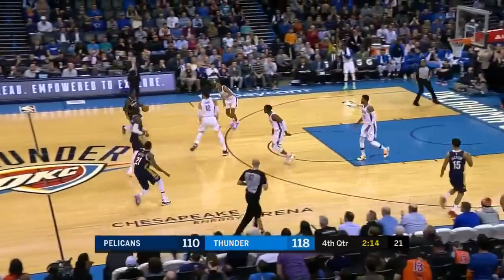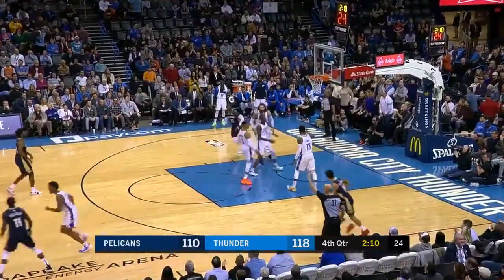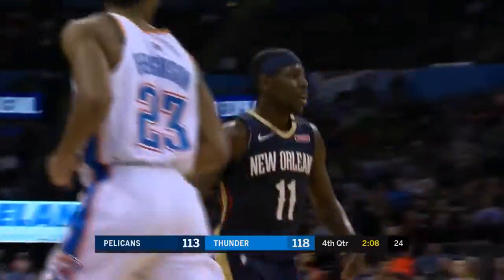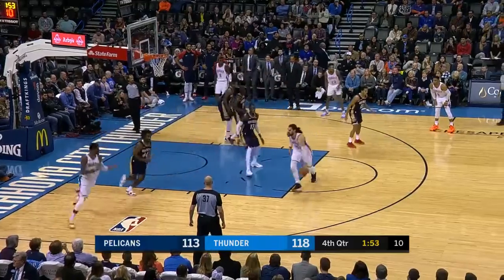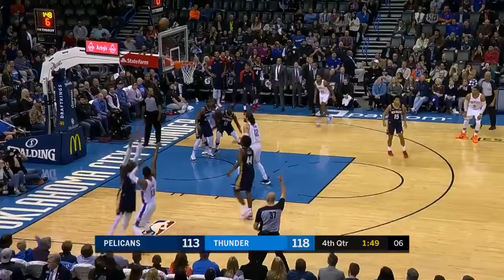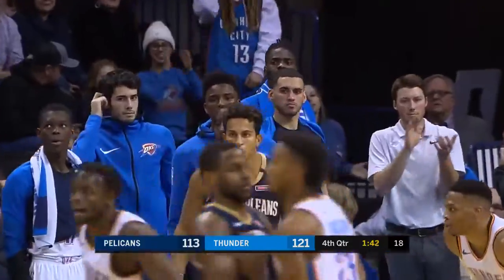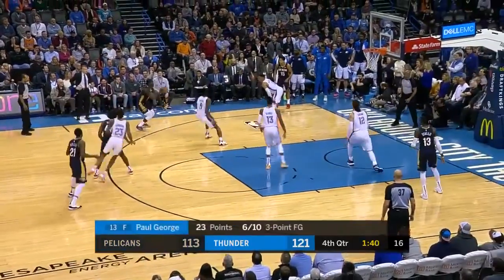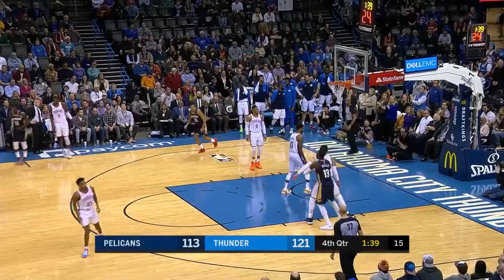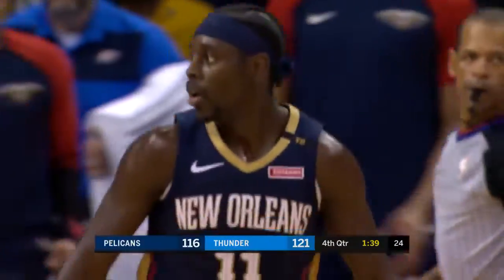What a sequence off that jump ball. And Holiday quickly answers with a 3 to quiet the crowd. Got caught in the air. Trying to shed Solomon Hill. Finally does. Off the pass. And cranks up a 3 from the far side. What a shot from Paul George, redeeming the 0 at the free throw line, but Holiday. Oh, some big shot making all of a sudden here in Oklahoma City.